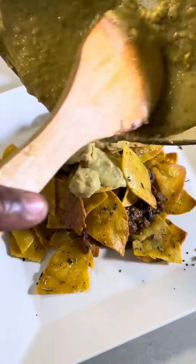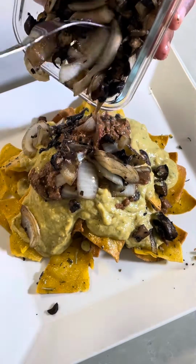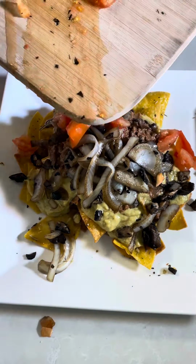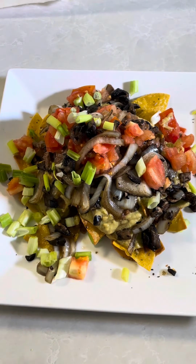But yes, this came out amazing. It was a quick dinner, quick snack, or however you want to eat it. But nachos, you can never go wrong. As long as it packs a punch and as long as it has a lot of flavor, it is everything. And yes, I'm sprinkling it over with a little bit of scallion.